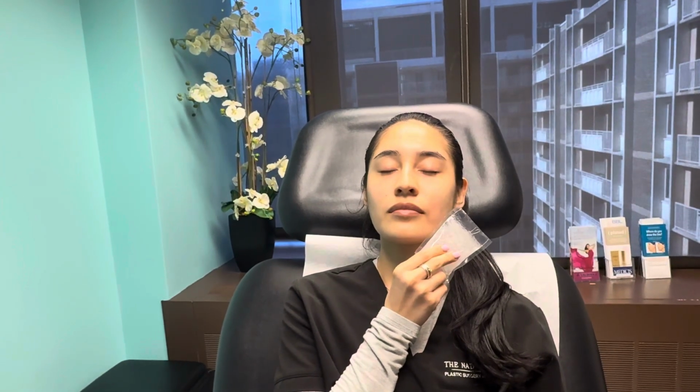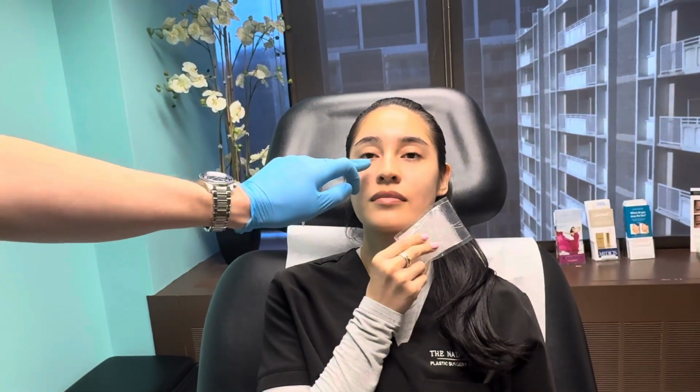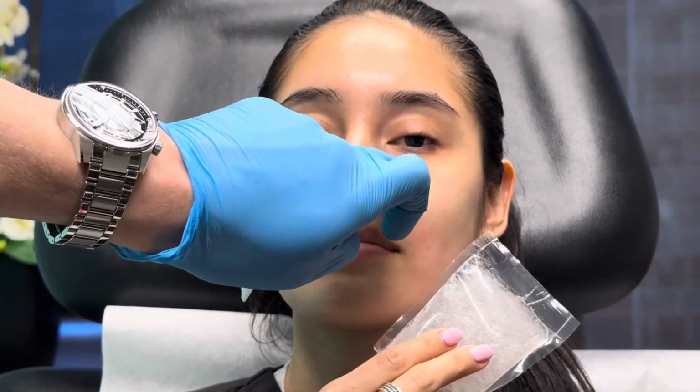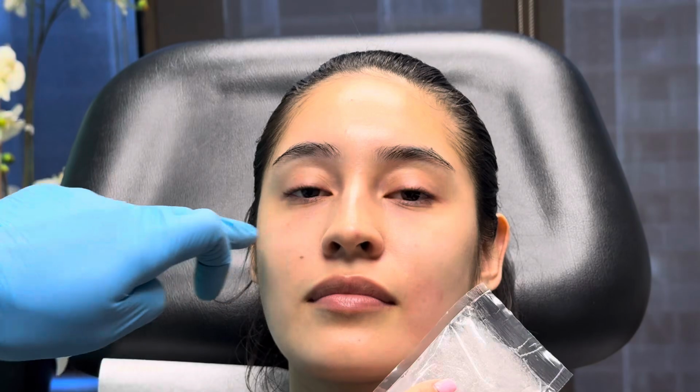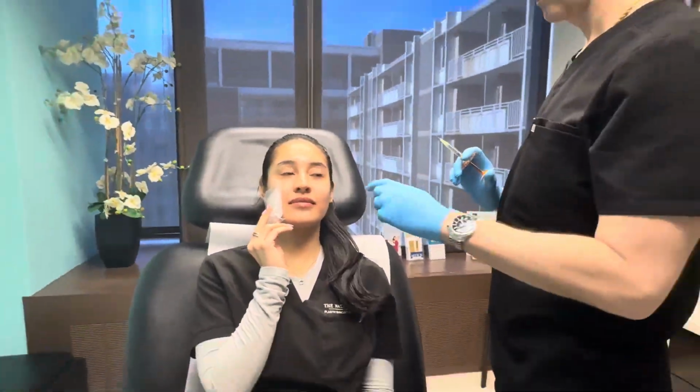Now open your eyes for me. Look straight ahead. And if you actually look at it, you kind of see, on the left side, we have this shadow here. And on this side, it's gone. It's much improved already. You can see it on both sides. Again, the shadow exists over here, but there's no more shadow over this side. That's how easy it was. That's how simple it was. Now we're going to go to the other side. Close your eyes.